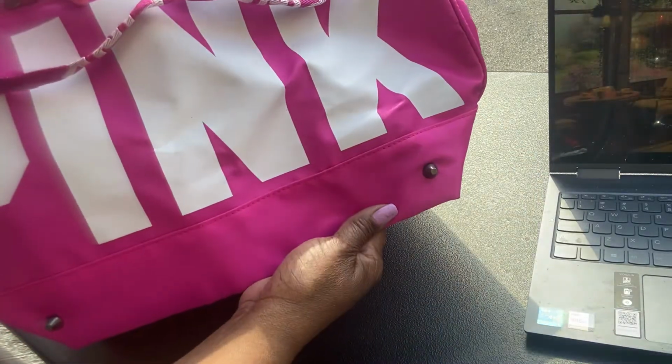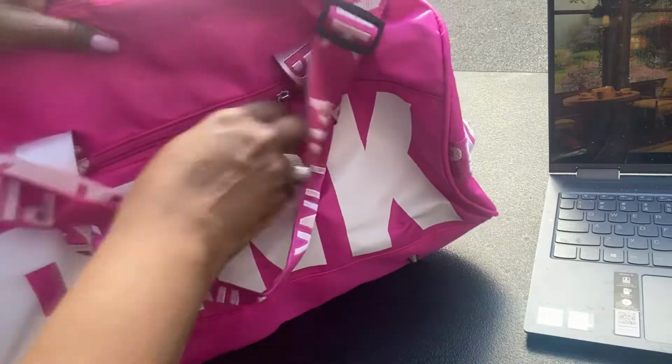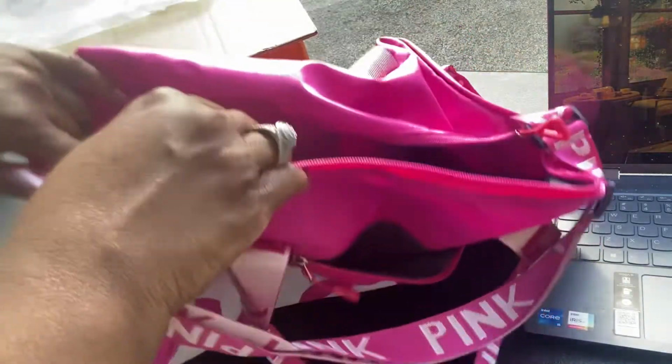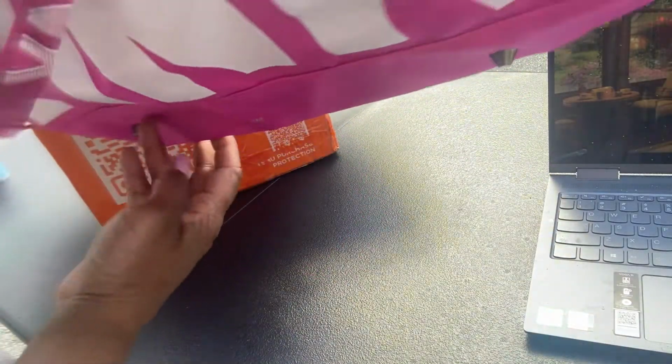This is one of the pink bags. It's not as big as I thought. It has the little feet on there. Hang on. See if it has a little thing. Again, this one doesn't have the pink all the way through, but it's still a pretty nice bag. Little straps. It's nice. Doesn't have a pocket or anything on it. So it's just one bag.